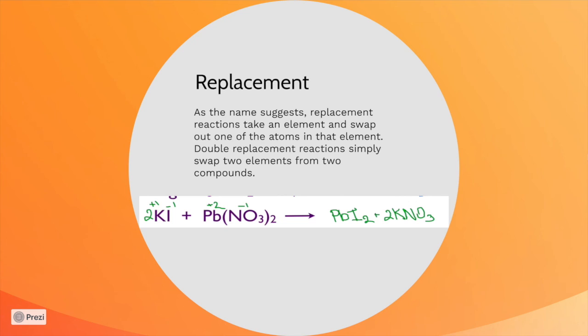And in a double replacement reaction, which we have here, we can see that one part of each molecule is getting switched out for the other. So we see when we start off, we have the K atoms mixed with the I atoms, and the Pb atoms mixed with the NO3. And then the reaction happens, and now the Pb is with the I, and the Ks are with the NO3. And that would be a double replacement reaction, because we're doing double the replacement that we would in the single replacement.